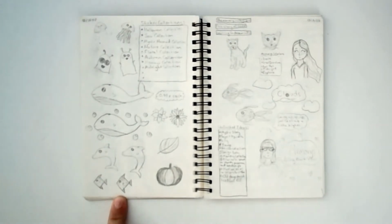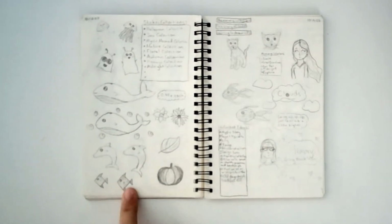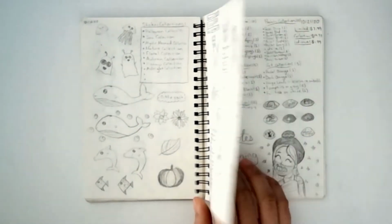This I made up in like 5th grade. I call it my box fish. I don't know if that's actually a type of fish, but I just created it. Here are just some scribbles and ideas.